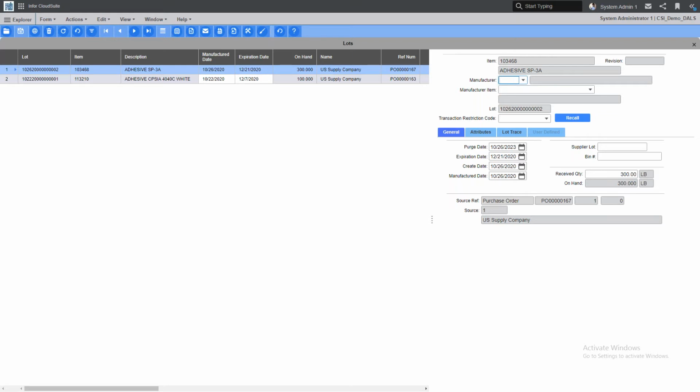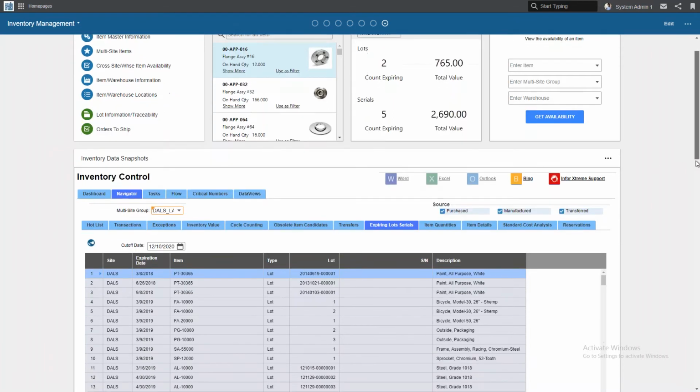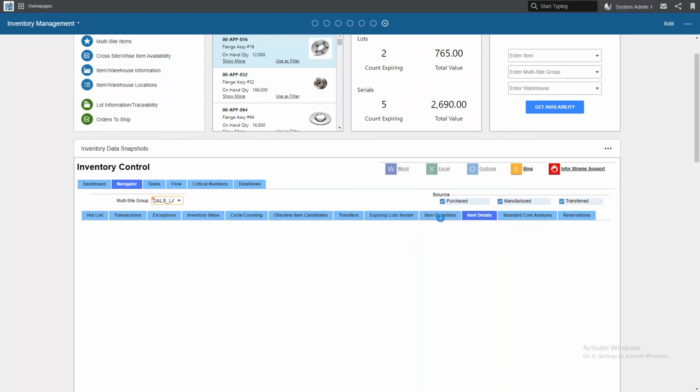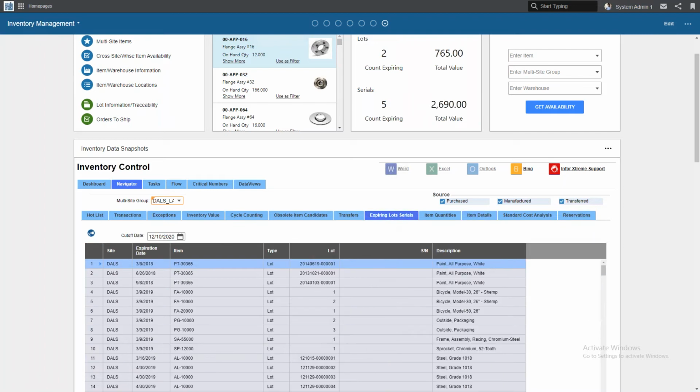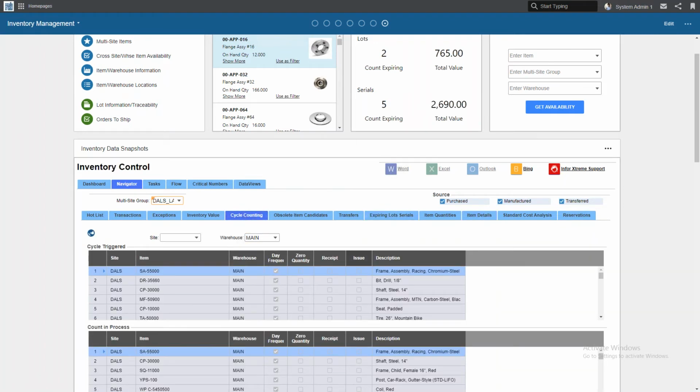That's in our system a very, very typical process flow, that a user can start on their home page and easily get to related information. So in this home page, we see some of the things we saw at the top. Because this is inventory related, I see a view of some inventory snapshots like item details. Here's another way of looking at expiring lots. Here's a list of everything that needs to be cycle counted. And notice this information is available at the user's fingertips.